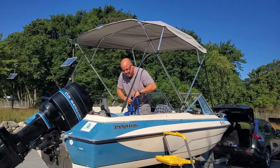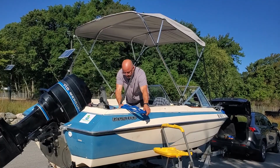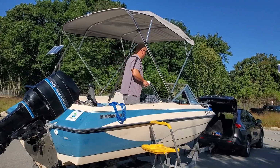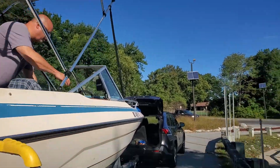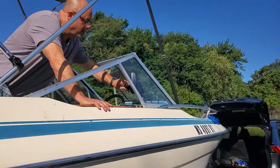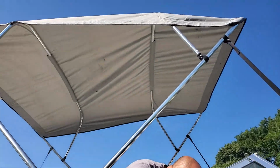All right, here's your dock line. My dock line, one and the other, and the other one's right up front. There. Power, power, power. Get that cover off. Yep.